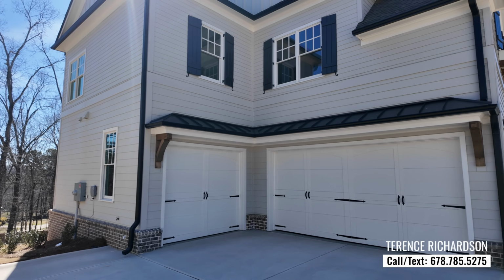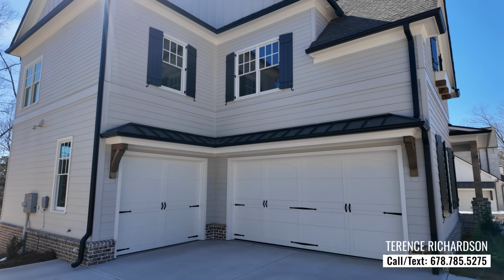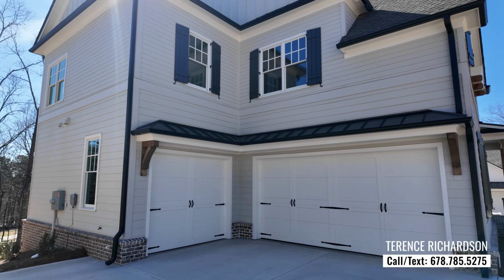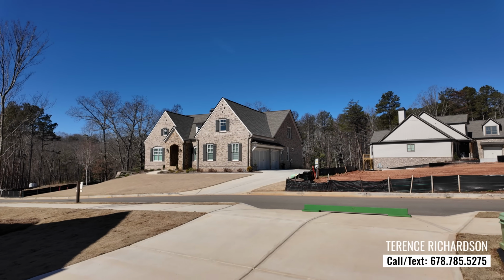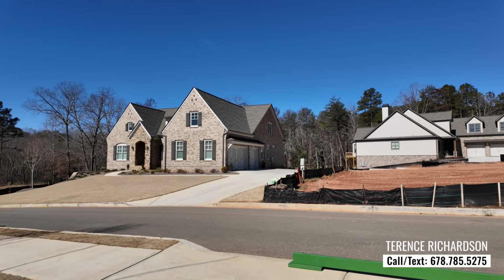Now I know what some of you are gonna comment. You're gonna say high nines, and they've got fiber cement siding. Well, that's a style that's actually quite popular. And if you wanted brick, they do have some options in the neighborhood that have brick. For instance, take a look at that beautiful house across the street. So if you're gonna pre-sale in here, there's a lot of different options.